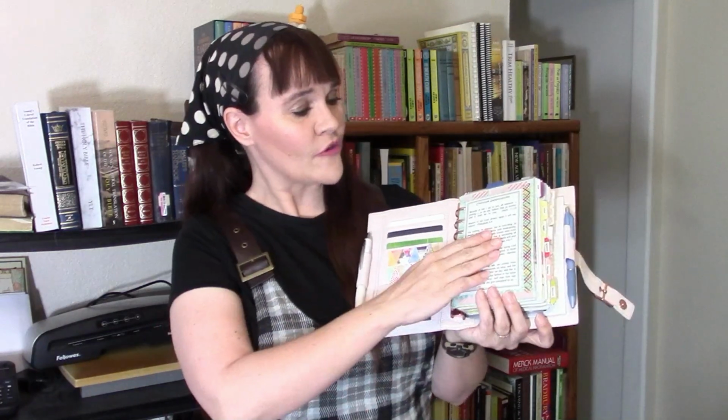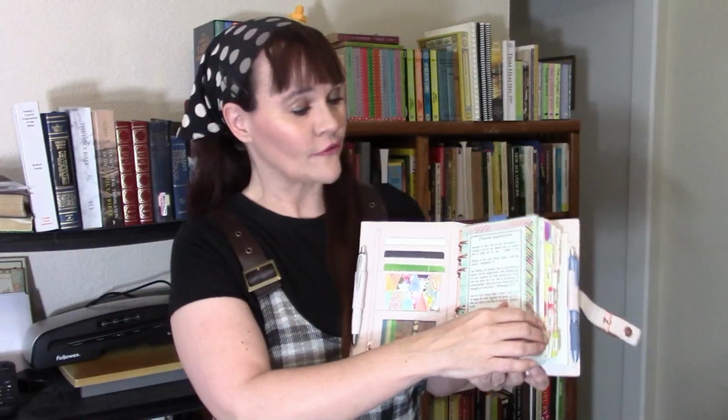Okay, so my first main page, this works as a page lifter as well because this is laminated paper, so it's somewhat thick. So it also works to hold my pages down. And this is also my inspiration or welcome page, whatever you want to call it. And I just have some scriptures here at the front.